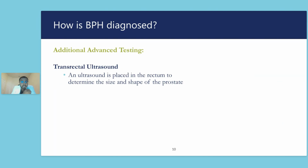Like I said, we use a transrectal ultrasound just to get the size and shape of the prostate. It's a little invasive, it's uncomfortable, but it's necessary to figure out how big your prostate is and what procedures you would benefit from.